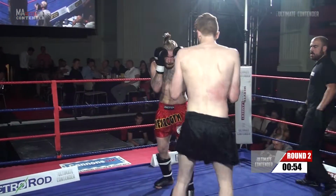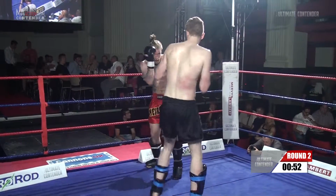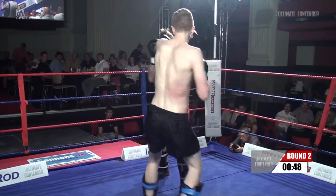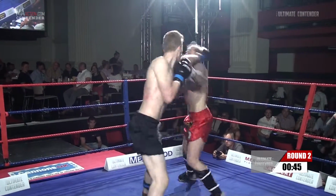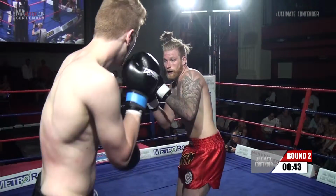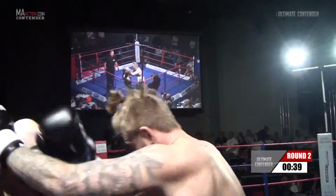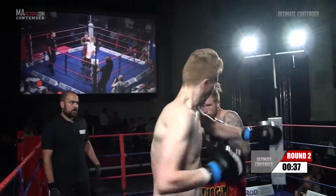Olly seems to have some welts on his obliques there, the side of his stomach. Ooh, nice axe kick attempt. That's the reach advantage showing off for the young man, Olly Thompson. But this fight, good back and forth action here, I think, and a more even round thus far, Dean. Both these fighters are in peak form and technically brilliant.